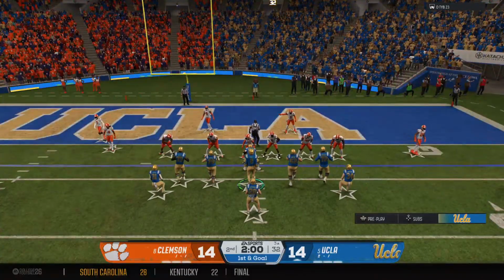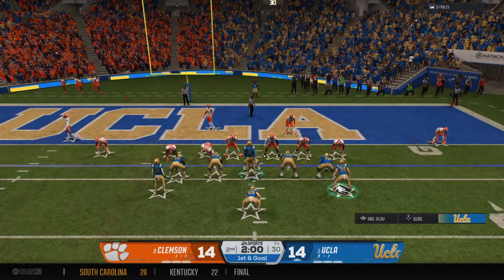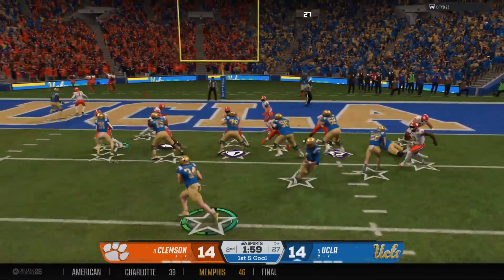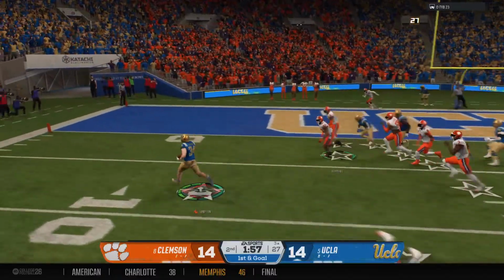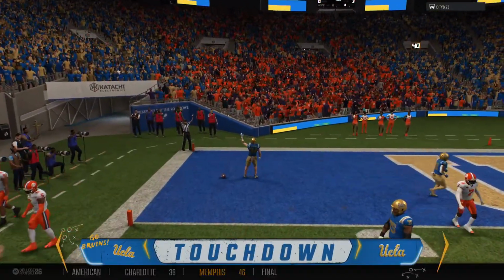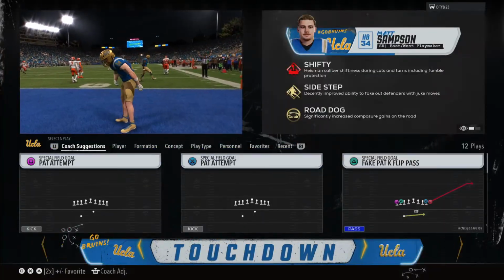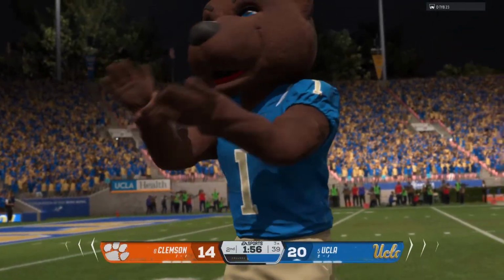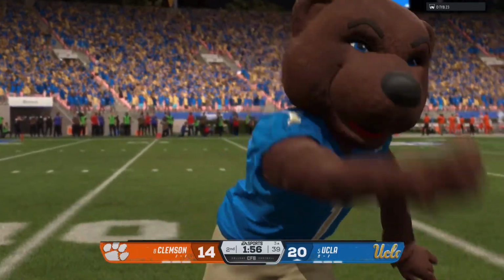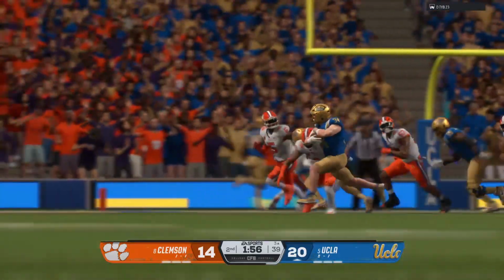So following the quick lightning strike, they're set up here 1st and goal. Back goes in motion now. Let's see how the defense adjusts. He busts into the end zone. Touchdown, Bruins. Chris, you think this guy, when he went to bed last night at the team hotel, thought he would score not 1, not 2, but 3 rushing touchdowns in one game?